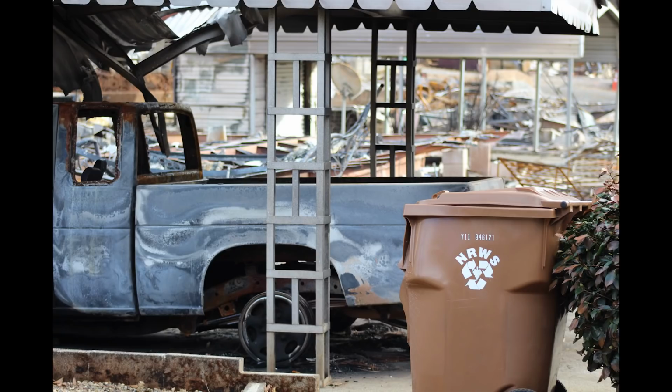But when you see this stuff in the absolute exact vicinity where you had total destruction, that's when it makes no sense. Like this mobile home park, there were garbage cans in there that were perfectly fine with vehicles on the road, total devastation, and it didn't make sense.